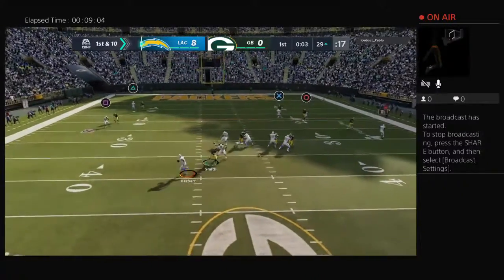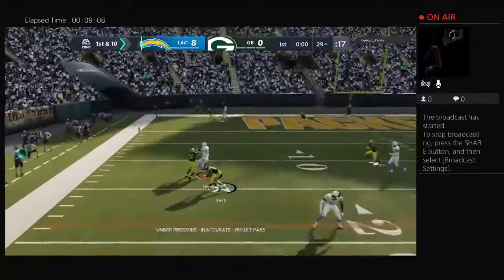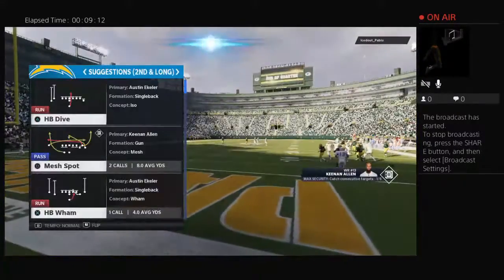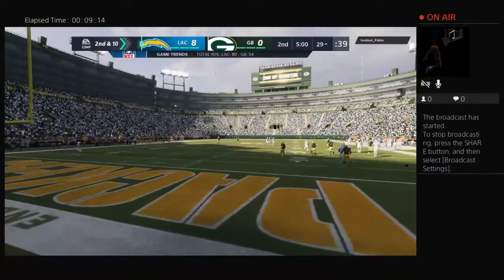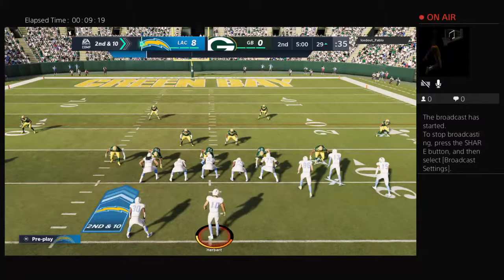Out of the gun, Herbert out to his left. And that one is incomplete. And it also concludes quarter number 1. 1 quarter down, 8-0 the score. Packers nothing.